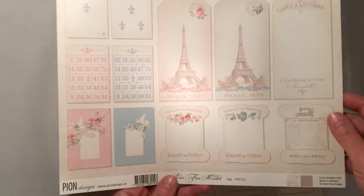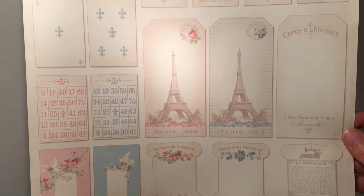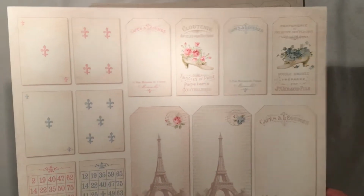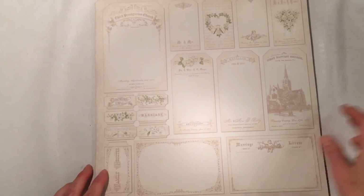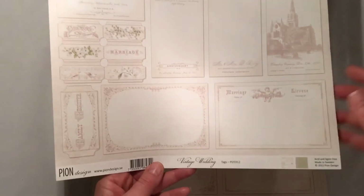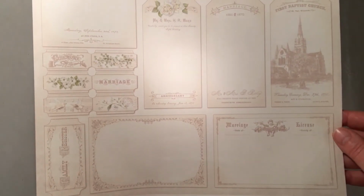Now this is all Paris flea market. These are again some labels and tags and playing cards. So I picked up a few of those. And then this whole stack is all from Vintage Wedding. And I love that. I didn't have any of these Vintage Wedding papers, but they are just so pretty that I thought, for this price I want to make an album of these. So I picked up loads.